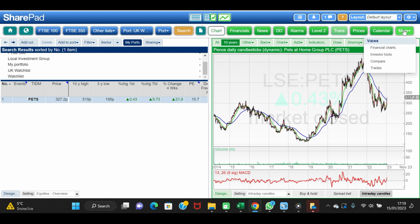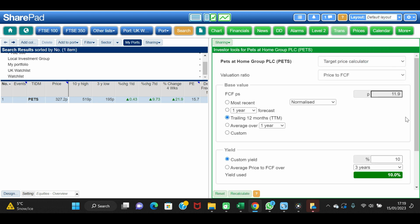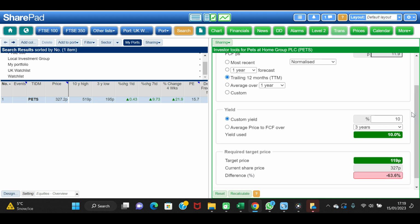Now, one nice thing within SharePad is the custom yield. Sometimes I put this on 10%, sometimes on 15%. The target price there at 119 on the 10% figure is coming up in line with that low back from 2019. I don't know, I think we can actually show a lower figure, but I'll tap in 15% there. It's coming at 79p a share. I don't think we're probably going to see that sort of figure. I'd be very, very surprised if we do.